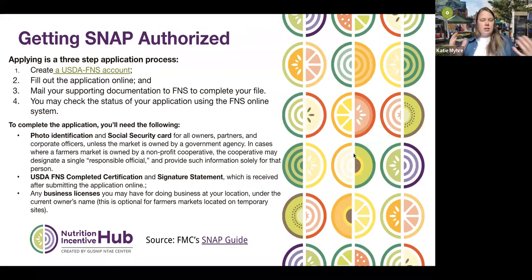So assuming you've done all that internal introspection, you've considered your capacity, you have some plans, you are familiar with the requirements, you're ready to get SNAP authorized, right? So here's a little bit of an overview. It's not comprehensive, but here's just a sense of the process and what you might need. So first, what you're going to do is create an online USDA FNS account and fill out that application. The things you'll put on that application are in part, your address, your responsible official, and all of that, which is down below. But you'll also need photo ID and social security card in many cases.